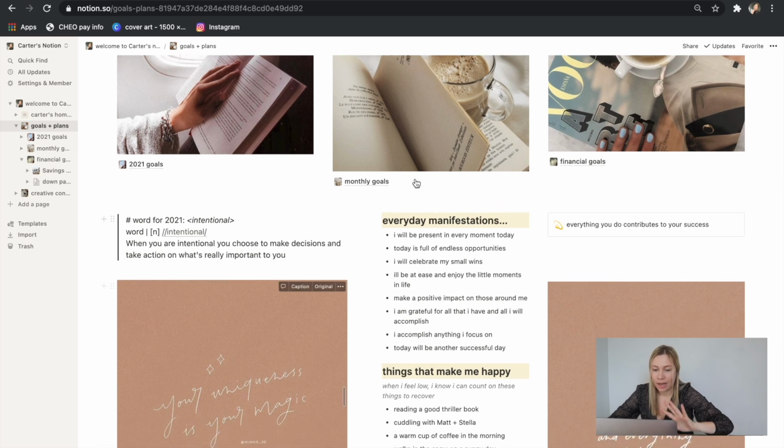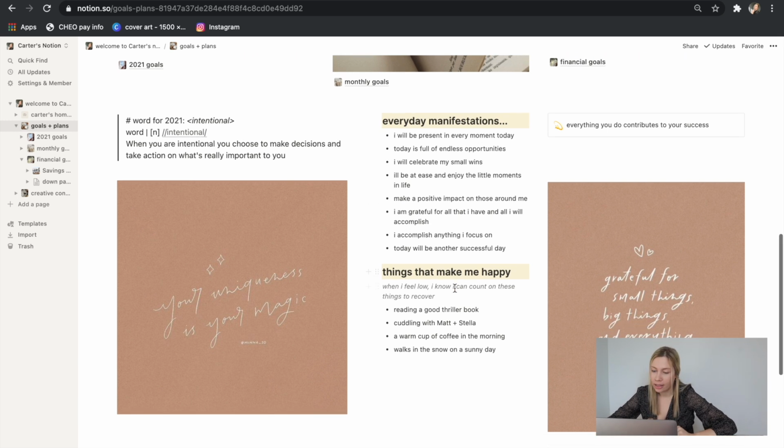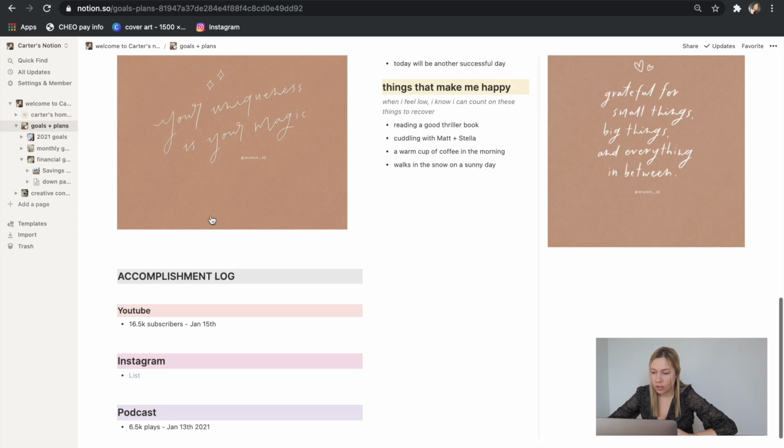But like I said, okay, I have my word for the year, and then over here I have my everyday manifestations. So these are just everyday manifestations I say every morning. I just said every so many times. And then down here I just have things that make me happy. When I feel low, I know I can count on these things to recover. And then just some cute quotes.